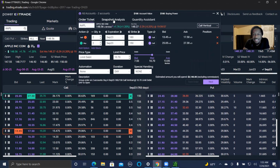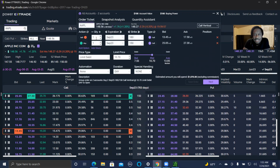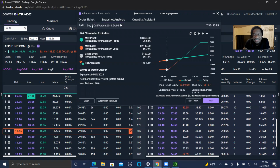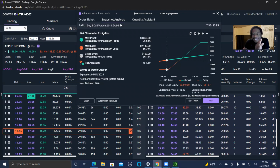This is the reason why I don't like E-Trade. Look at this. It says buy 4 right here. Let's go to quantity of 1. Look at what E-Trade does. They always have these kind of technical issues because I did not put 2 in there. Look at that quantity. It's 1. And E-Trade always does this, and that's the reason why I do not use this account. But like I said, it's just easy to view this snapshot analysis on E-Trade.